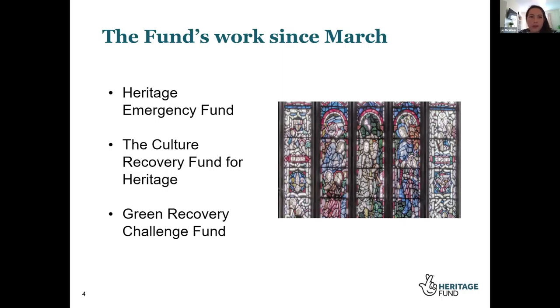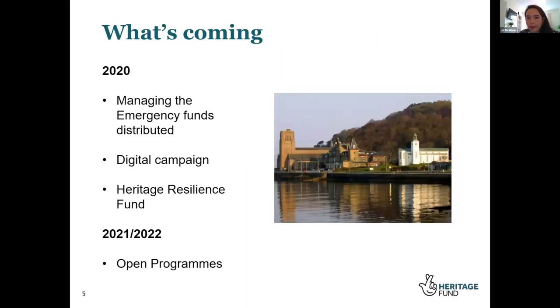It's worth noting that within that fund, historical buildings and monuments were the heritage area given the biggest sum in terms of grant award. For that particular fund, the final decisions were taken, I believe, at the end of August. Next slide, please. Go back one, sorry.